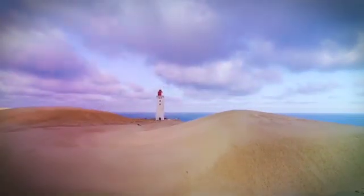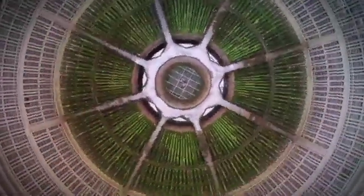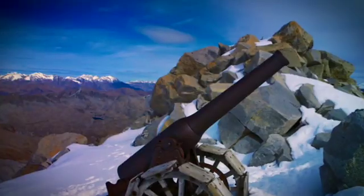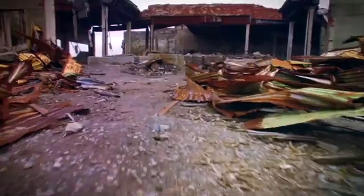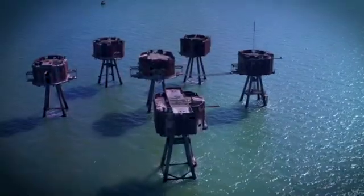Once they were some of the most advanced structures and facilities on the planet, at the cutting edge of design and construction. Today they stand abandoned, contaminated, and sometimes deadly. But who built them and how? And why were they abandoned?